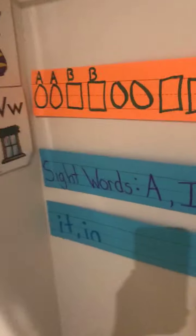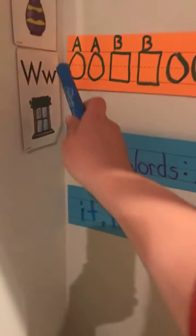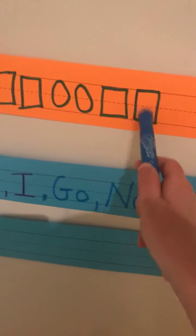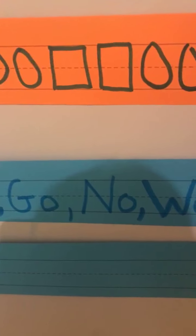Now let's do our patterns. Okay, got my blue pen. So our pattern this week is AABB. So it's circle, circle, square, square, circle, circle, square, square, circle, circle, square, square. What comes next? Circle, circle. They're actually ovals. Square, square. Our patterns are getting so big for our sentence strip.